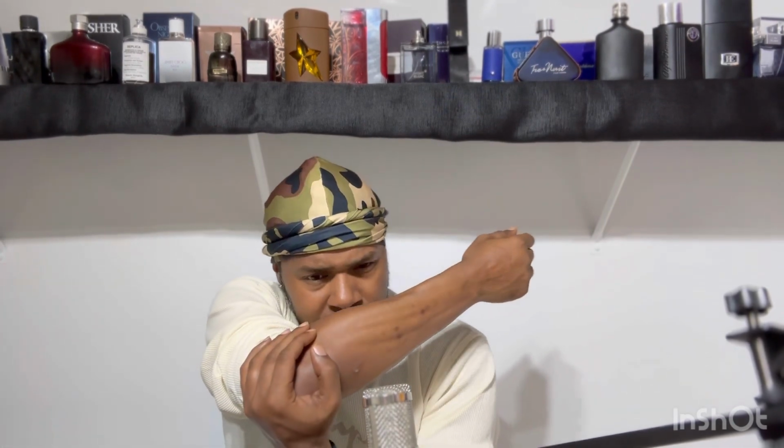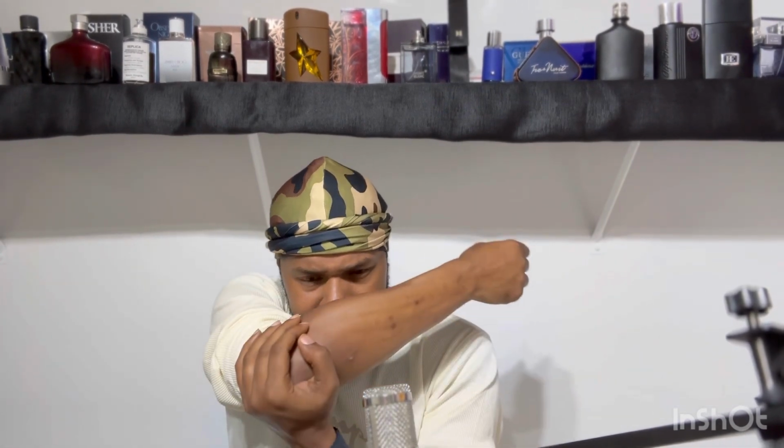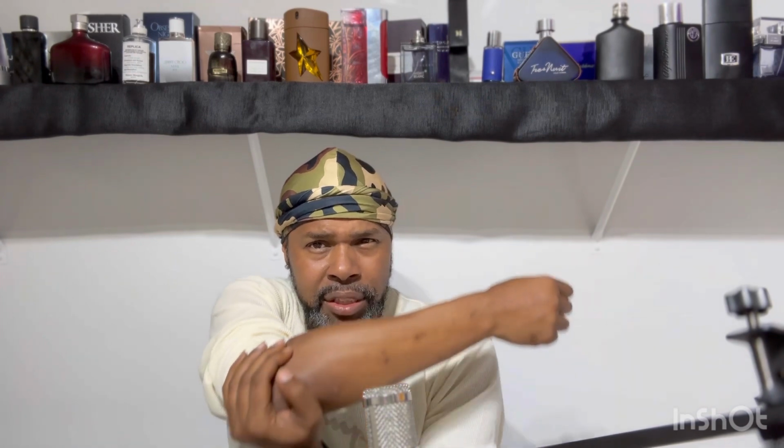It's also some floralness in this. It's some woodiness. It's probably vetiver. Got to be some vetiver in here because there's like an earthiness to it. It's real.